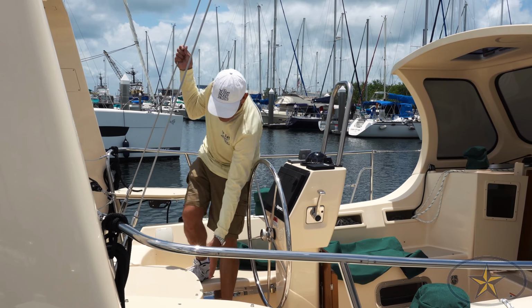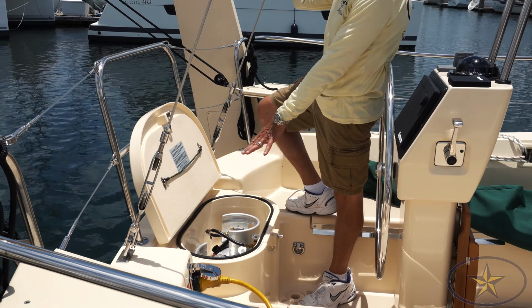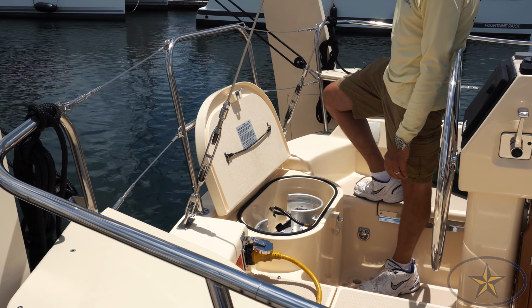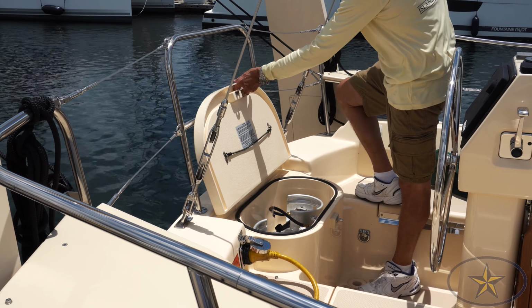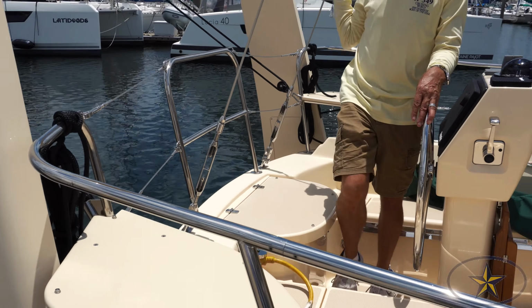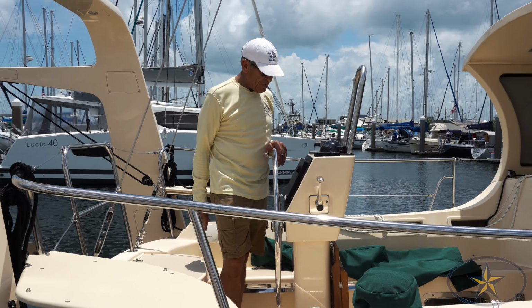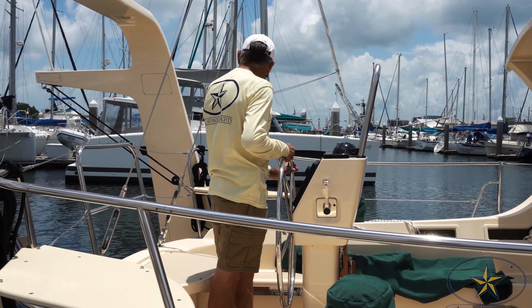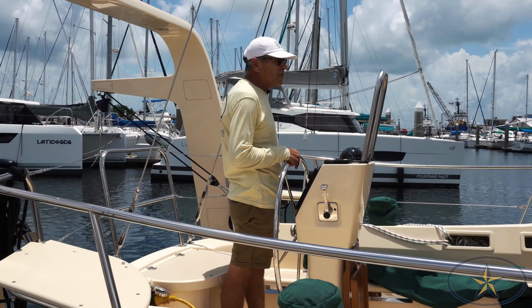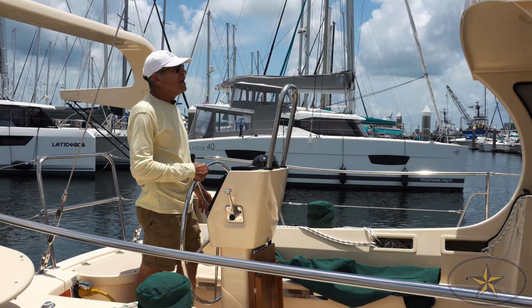We do have the propane stored here, 2 10-pound propane tanks, so you've got plenty of propane for, honestly, probably this season and most of the next season. We have our Yanmar new digital display, obviously our 30-amp shore cord, and our manual bilge pump. Obviously, we got the hard dodger on the boat as well.